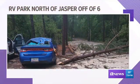This is new images just coming in of an RV park north of Jasper. And we can see trees snapped. Can't tell what kind of car that is, but boy, that blue vehicle either got slammed by a tree. Serious damage there. We hope no one was inside that vehicle. This would be with the storm as it crossed through the Jasper area.